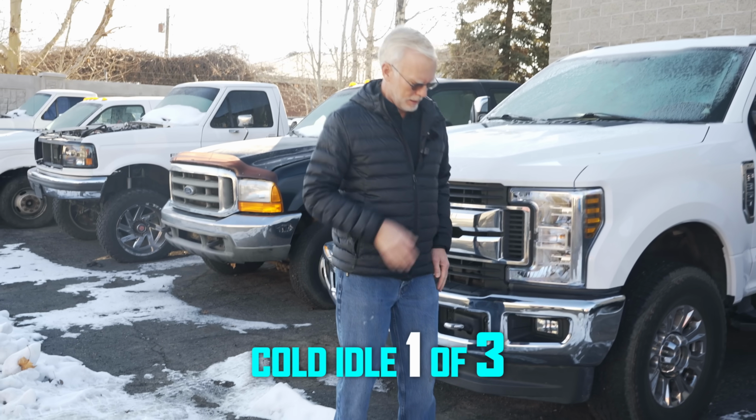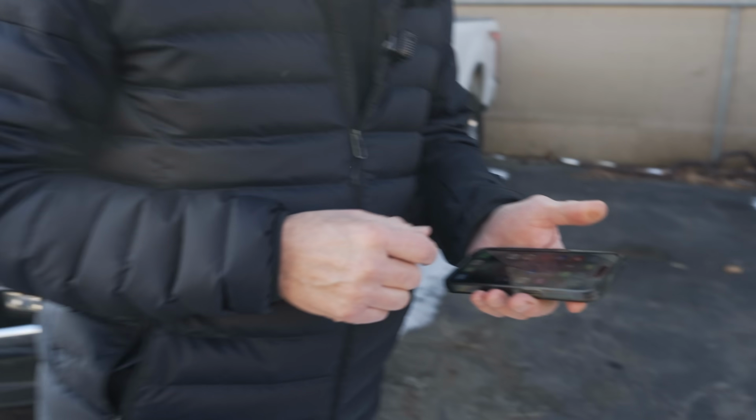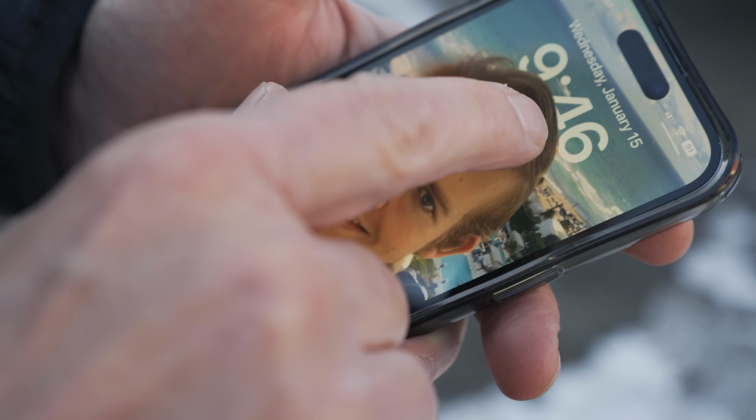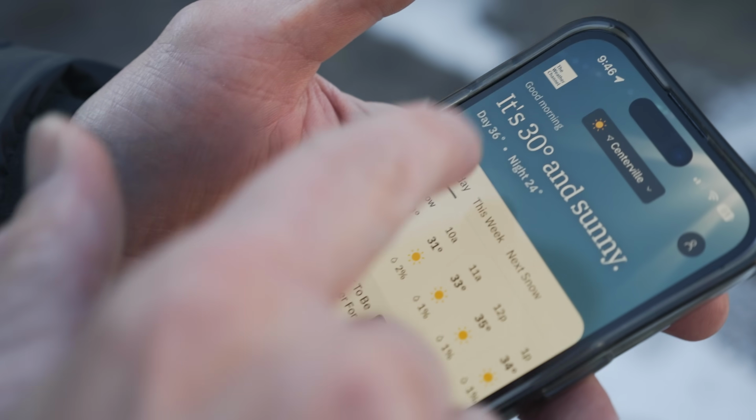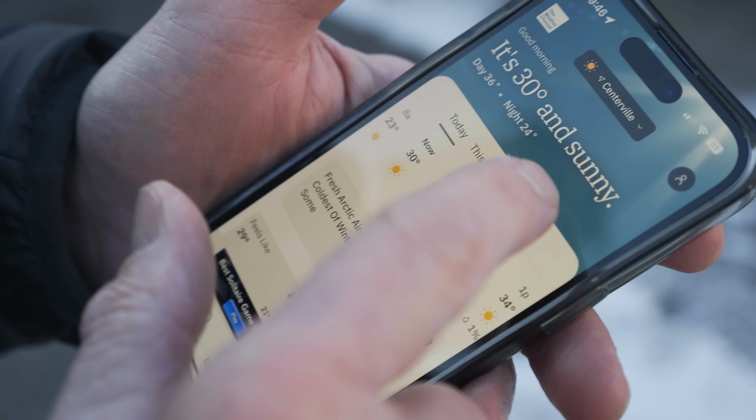Five minutes later. All right, so here's the truck. Let's check it out. We'll give you the outside temperature off the scanner. It's 9:46, January the 15th. It's currently 30 degrees and it says sunny. So this is where we're gonna start it up and just idle it for 10 minutes. We're gonna shut it down. Go ahead and get her going.